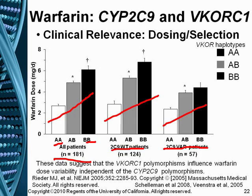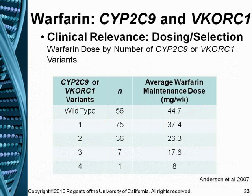So far, we have separately looked at the CYP2C9 and VKORC1 polymorphisms. This time, we will look at their combined effect on warfarin dose requirements. This study examined the effect of the number of the CYP2C9 and VKORC1 variants on warfarin dose requirements in 200 patients. Because an individual can carry the maximum two copies of a variant in either gene, the maximum number of the CYP2C9 and VKORC1 variants an individual can carry is 4.